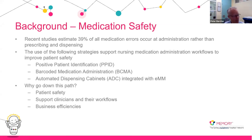Recent studies show that around 40 and maybe even as high as 60% of most medication errors occur at administration rather than dispensing and prescribing, because quite often there's checks and balances. Some of the electronic medication systems have decision support for prescribers. With dispensing systems, we have allergy and drug interaction checking. We normally do use some barcode checking of the products that we choose.